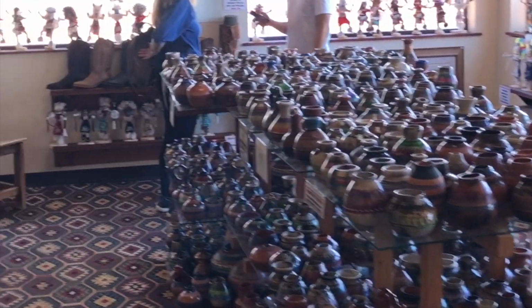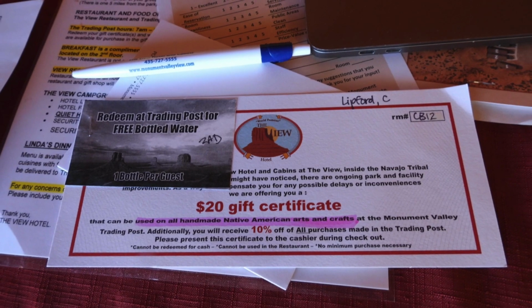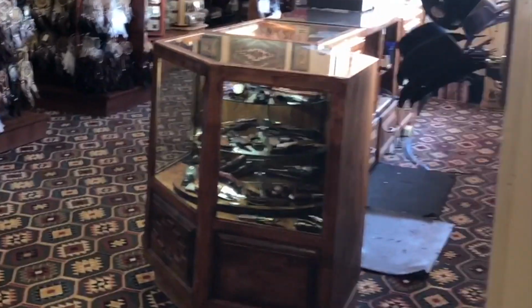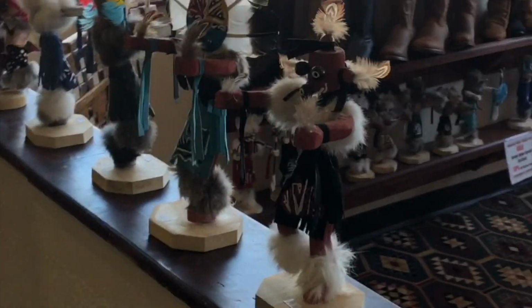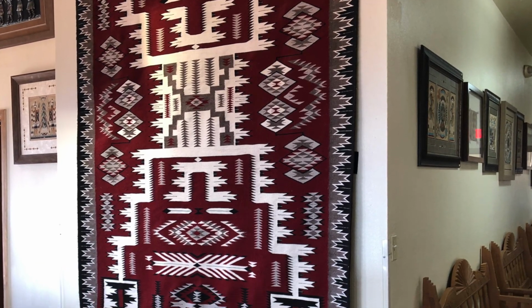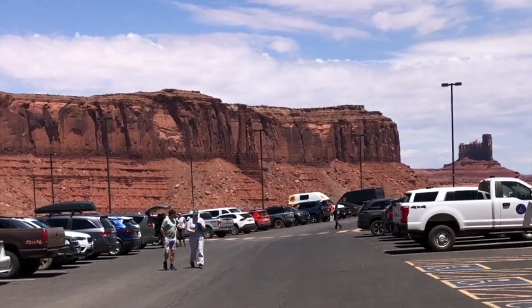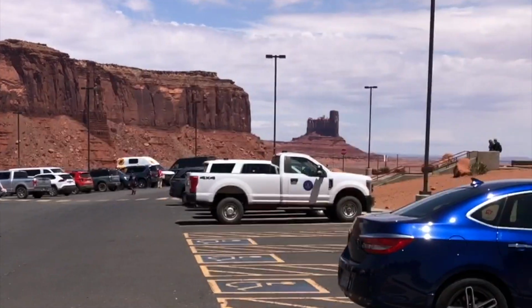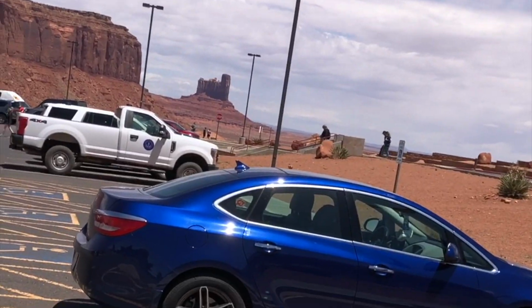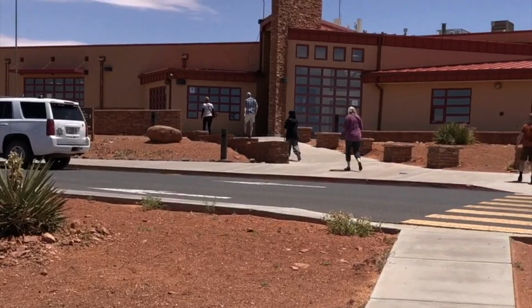Now, one note is if you do stay in the park, you do get a discount at the store as well. But back to what we were saying, there's only those things to do there, so there's really no need to spend more than a day. Or a few hours. If you didn't want to see sunset and sunrise, you can really do the 17-mile loop drive in just a few hours, and then you can be on your way. Continue your road trip elsewhere.